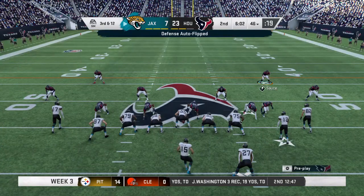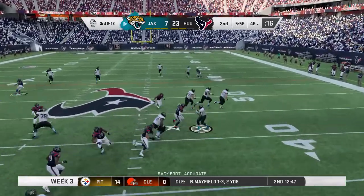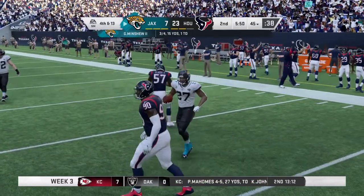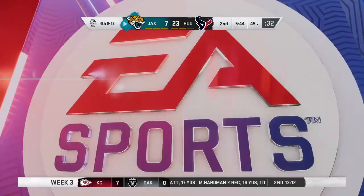The Jaguars on 3rd down, just 1 for 3 thus far. This is 3rd down and 12. Looking to throw it, Minshew. He'll set up the screen to Fournette, and he'll lose yardage on the play back at the 45-yard line. It'll be a loss of 1, and that'll bring up 4th down.